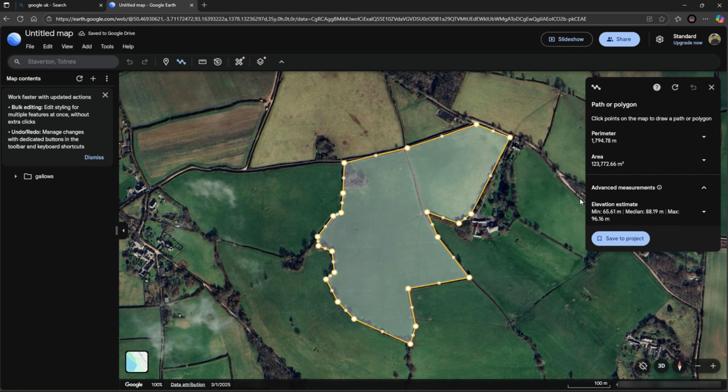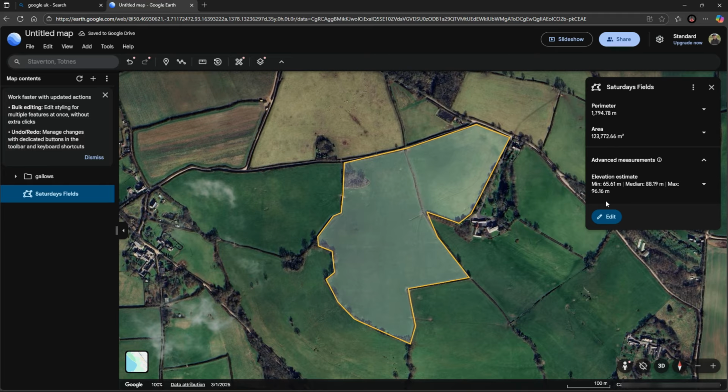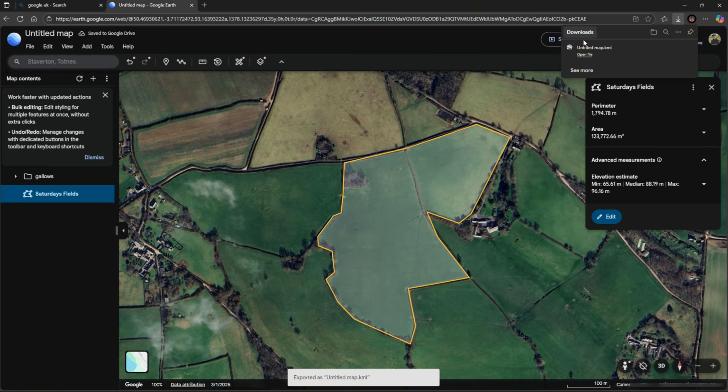Once you have finished drawing your areas, you can now save this as a project by clicking Save to Project at the bottom of the window. It will now appear in your project list on the left-hand side, and this means it's now ready to be exported into GoTerrain using a file format called KML. Click File and then select Export as KML. This will then start downloading the information and putting it into a language that GoTerrain can understand.